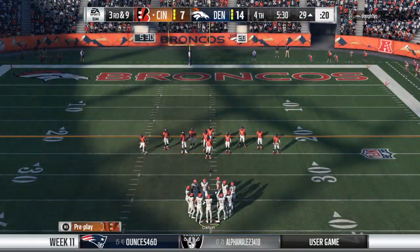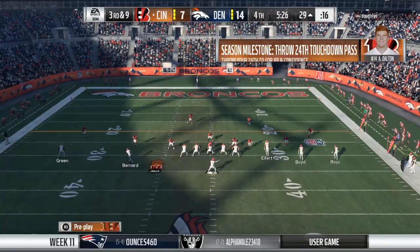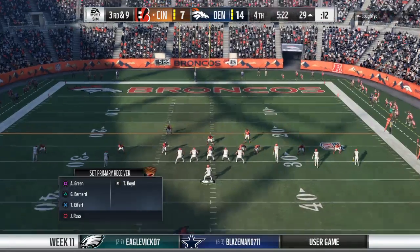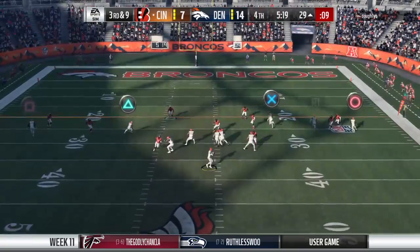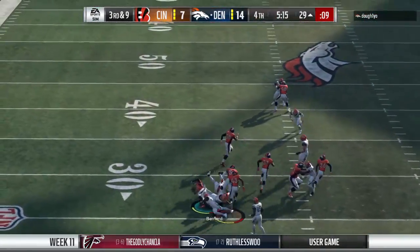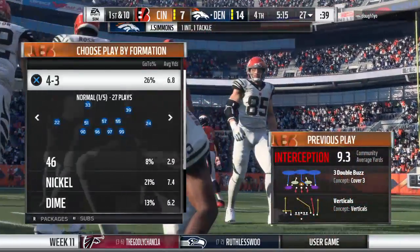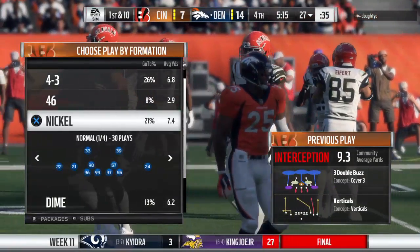And the Bengals on third down, a pretty woeful 0 for 5 thus far. This is 3rd and 9. Out of the gun, it's Dalton. Into heavy traffic, and it's intercepted. Picked off by Justin Simmons. And they're going to set up shop at the 27-yard line.